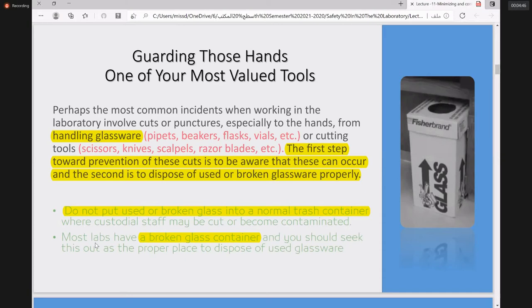We may face injuries, cuts. It's all from handling glassware in an inappropriate way. So to prevent these cuts or injuries in the hands, first, you have to be aware that this type of incident might happen in the lab. This is one, by having recognized this type of incident.